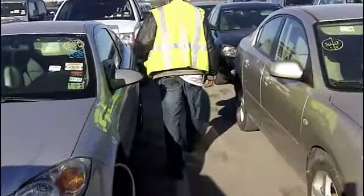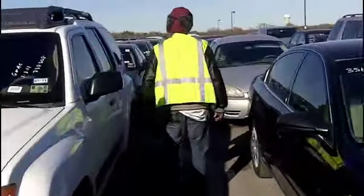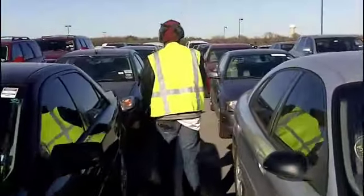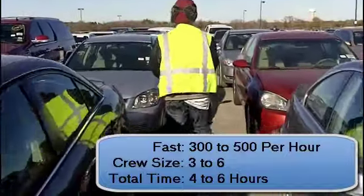Here, a member of the scanner crew is scanning vehicles for the nightly lot scan. Using AuctionTrac, scanners are able to hit 300 to 500 vehicles per hour. In general, a crew of 3 to 6 can cover an entire facility in about 4 to 6 hours.